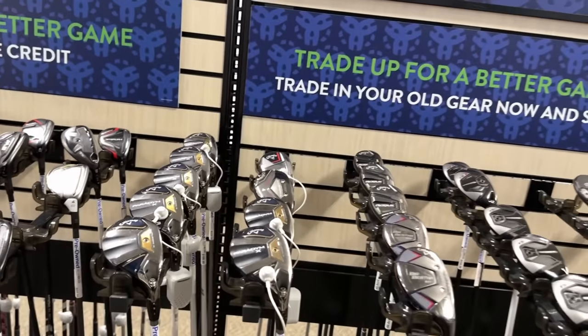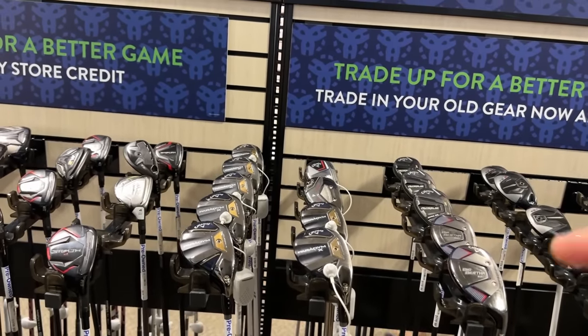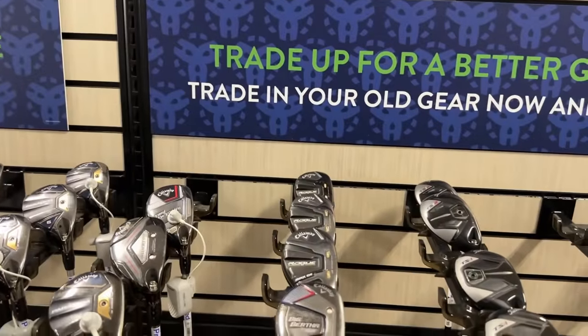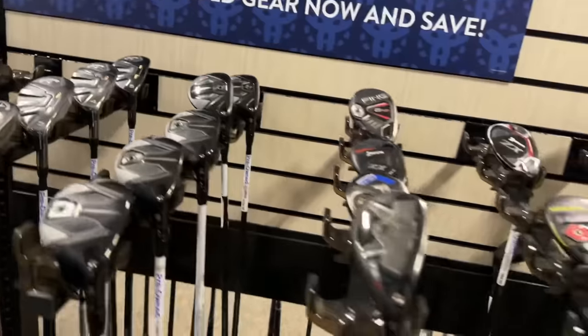Man, they're just loaded with the M series and loaded with the Paradigm hybrids. They're coming out with the new Callaway stuff already. I feel like Callaway has the fastest turnaround in new clubs. So if you guys want to protect your investment, I'm not sure if Callaway is the best way to go. We got some Rogue STs right there, $180 on those.